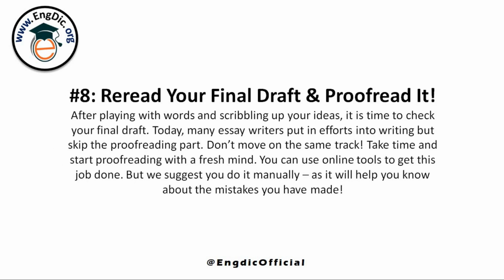Number 8. Reread your final draft and proofread it. After playing with words and scribbling up your ideas, it is time to check your final draft.